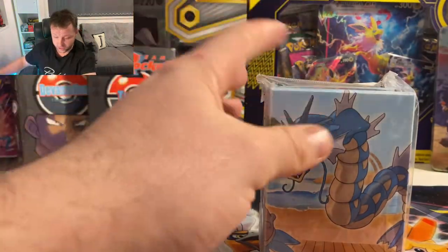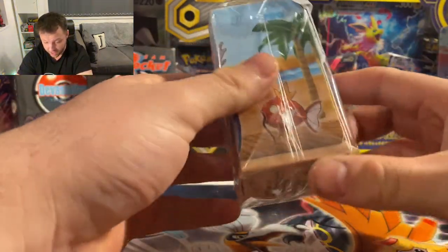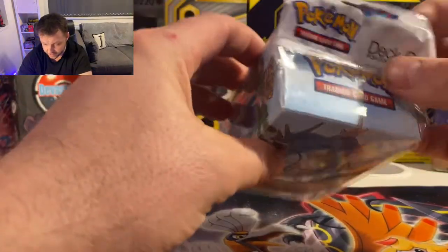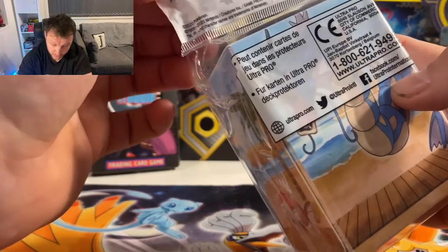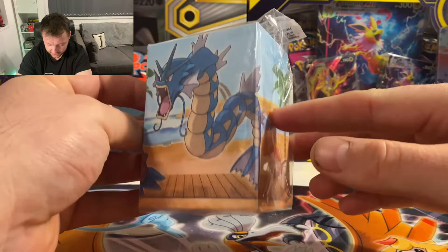Yeah, it is a deck box. So we've got a deck box that's got Lapras, Gyarados and Magikarp on it. That's pretty sick. I think it sounds like it's got something inside it. Not too sure, but we'll leave that for now. But yeah, that's the deck box.